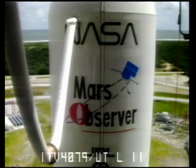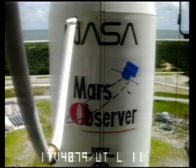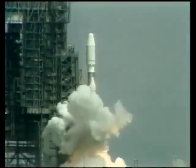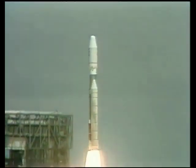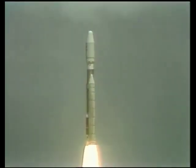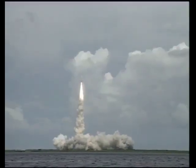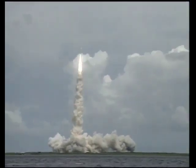T-minus 10, 9, 8, 7, 6, 5, 4, 3, 2, 1, and liftoff of the Titan III rocket with the Mars Observer and America's return to the red planet. And the vehicle has cleared the tower. Roll program is in, pitch program is in.